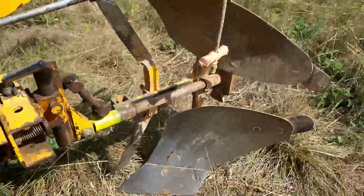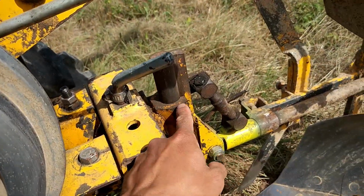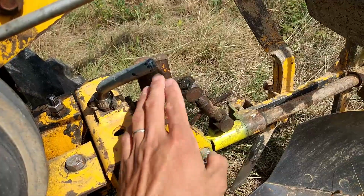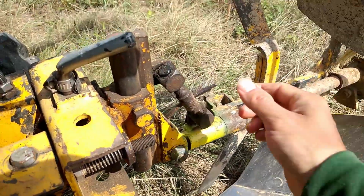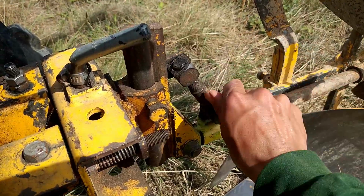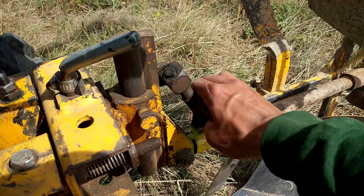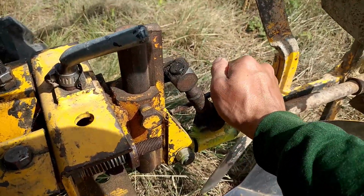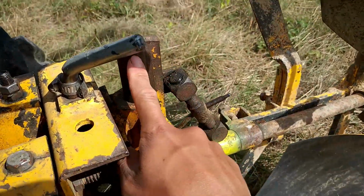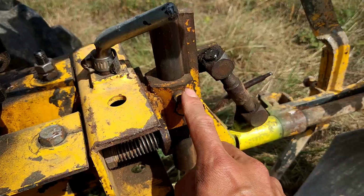This plow is detachable. Here, you just pull it up, and this one can be moved away, and you can change to a mixer. And this little thing here can be moved, can be turned. This is to adjust the depth of the plow. This bar can be moved up and down a bit too. You just unscrew it, depending on your usage.